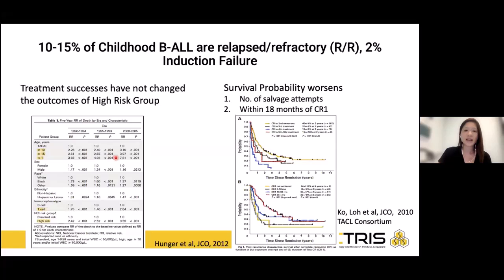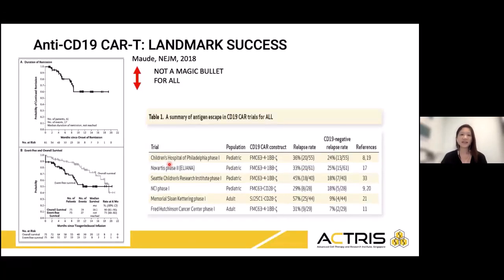So this does not reflect the increments up to 90%. These children have had unmet needs through the decades from the early 1990s, and something really needed to be done. So with the landmark success of the anti-CD19 CAR T, everyone is very, very excited. It still is a very promising therapy. But you can see that the early preliminary results of about 80% remission at about 3 to 6 months were not maintained when the data was more mature, at about 12 months. And there's about 40 to 50% that relapse. This tells us that this may not be the magic bullet for all, and there need to be more ways to help these children.